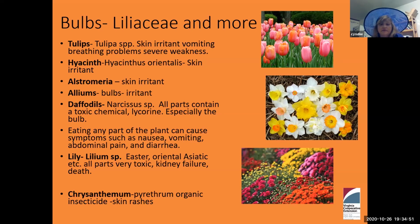And then our true lilium species. So this would be our Oriental, Asiatic, and Easter lilies, all in that bulb family. They are very toxic and have certain toxins that can cause kidney failure and eventually death.